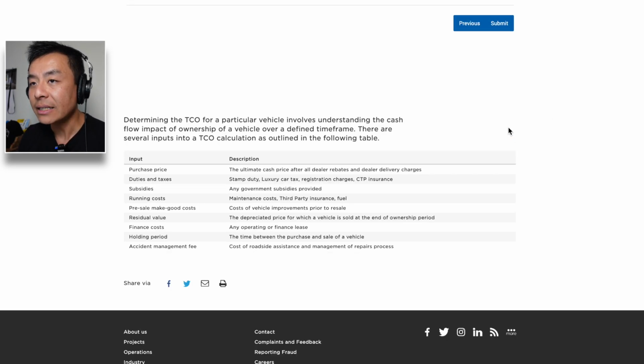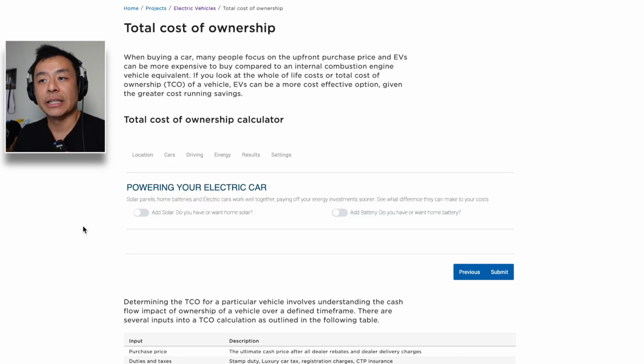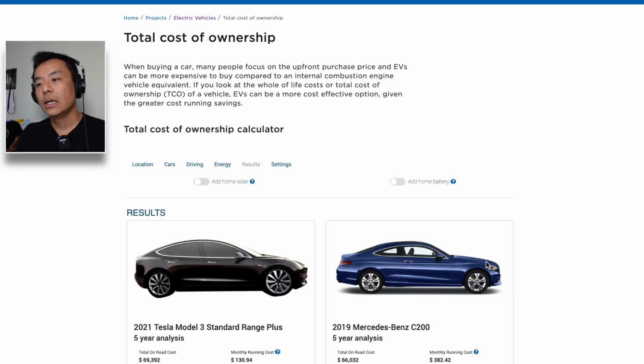So let's press next. And then in this page here, it's telling you where you get your energy from for your electric vehicles. So have you got solar panels? Have you got a battery? And we'll come back to that as well. But for now, we're going to put no. We're going to assume someone who's comparing buying an electric vehicle versus a petrol car that don't have any of this infrastructure set up at the moment. So let's press submit.